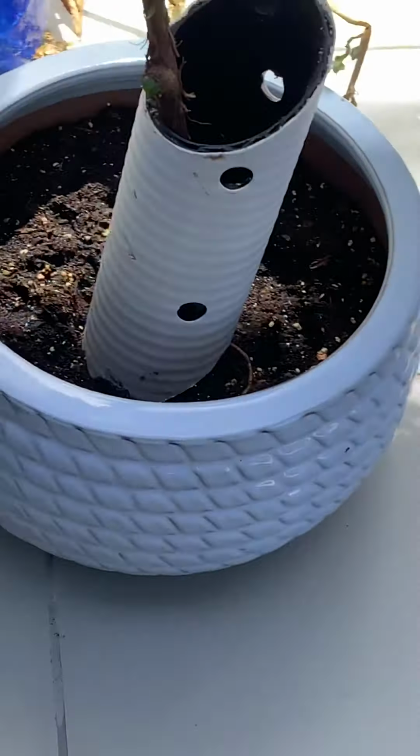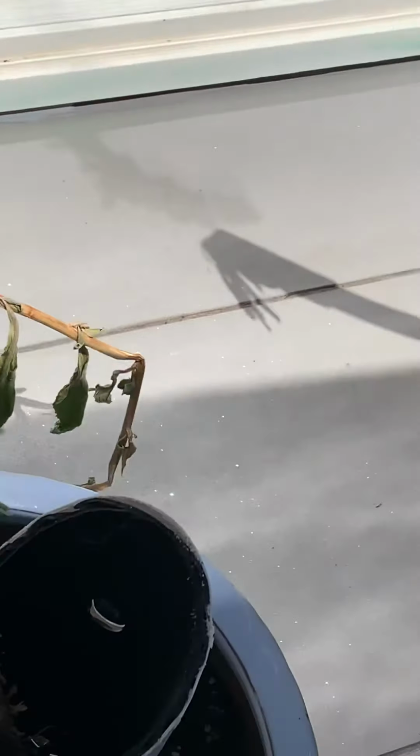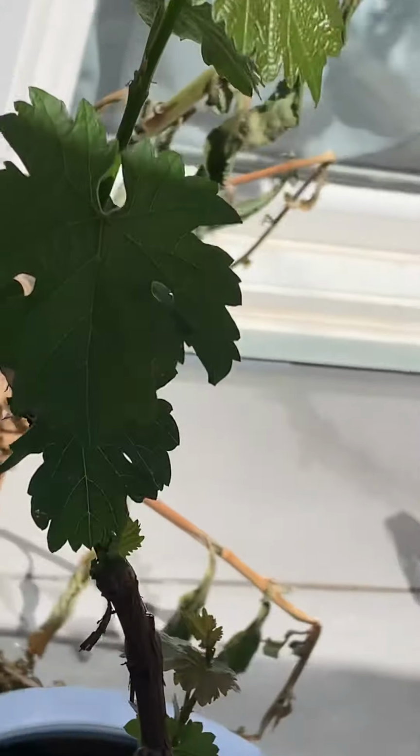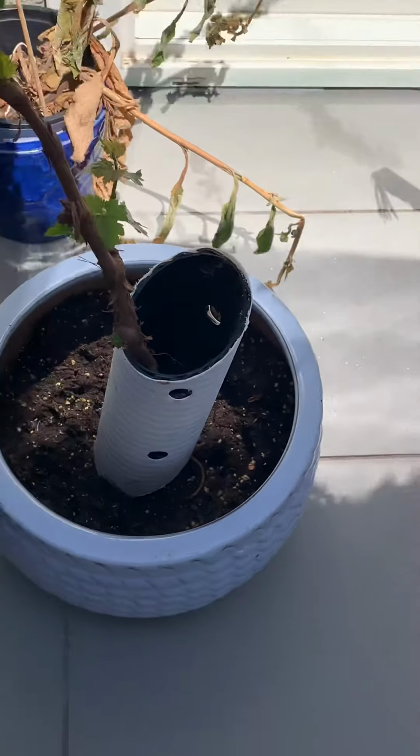And I did have one extra that I didn't have any room to plant in the ground, so we did put it inside of a pot. But that one obviously didn't get dug out as deep as it needed to, but it's still growing. So that is the update.